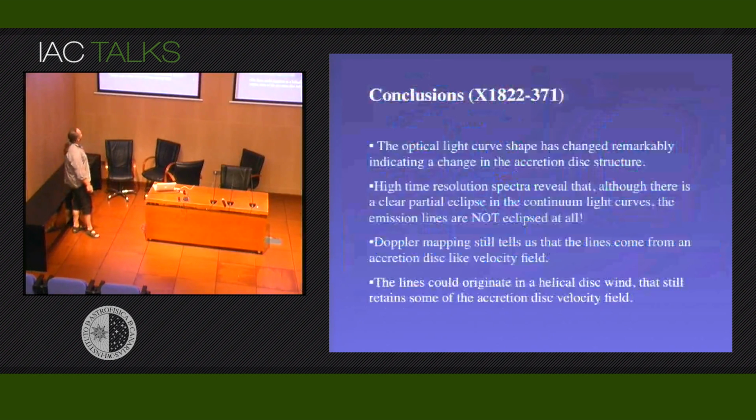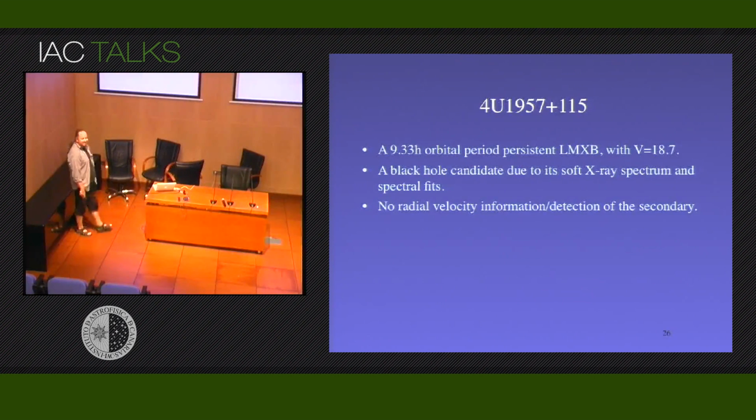This is 4U 1957+11.5, the 9.3-hour period system with V of 18.7. And there's been a quite recent paper by Maitra and Novak where they modeled the X-ray spectrum of this system, and they come up with spectral fits that can basically fit the X-ray spectrum either with a 3 solar mass black hole at a distance of 10 kiloparsecs or a 10 solar mass black hole at a distance of 20 kiloparsecs. I'm not that familiar myself with the X-ray spectra of this type of systems, but that seems to be the conclusion there anyway.